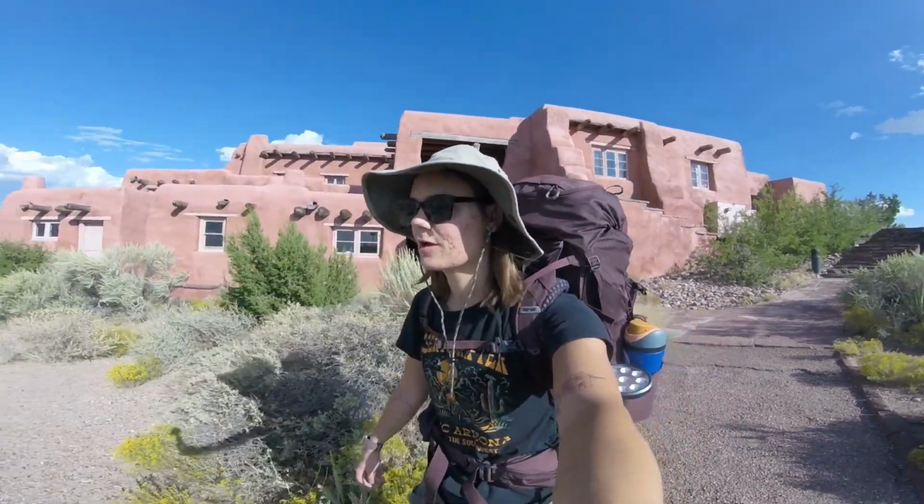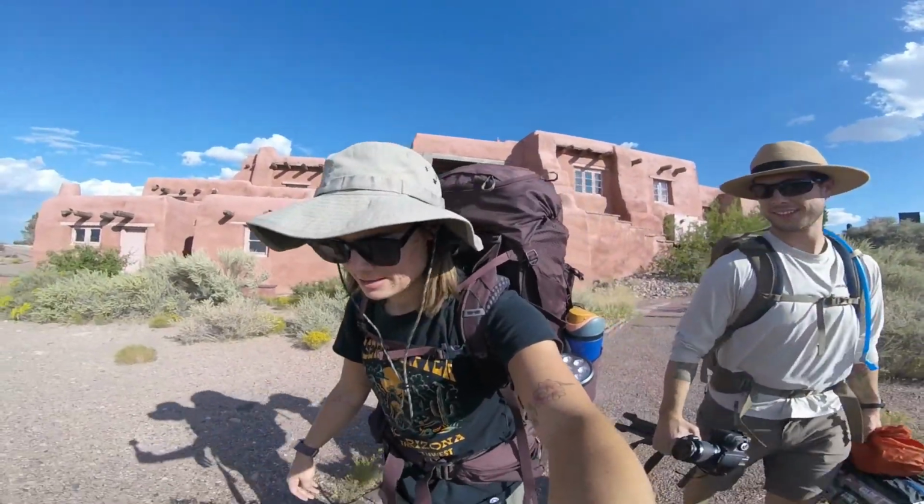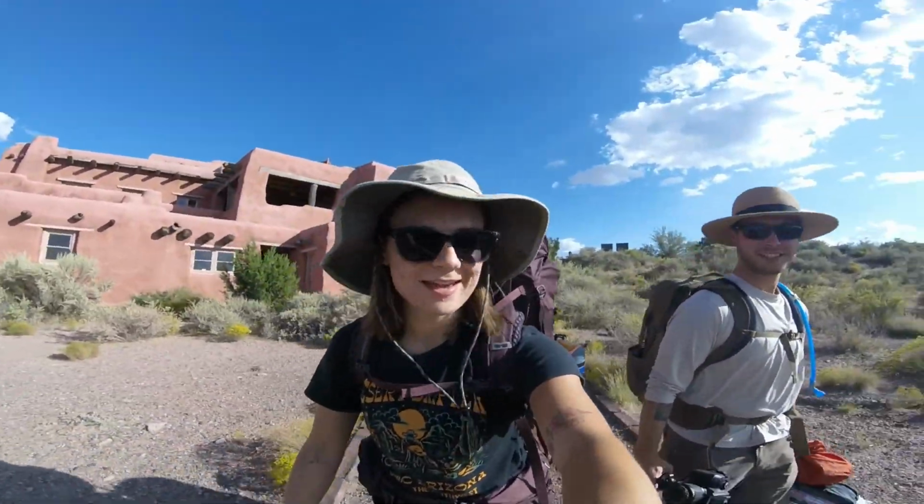This is the start of the trail. Dylan's got the other camera in the tent and I got my big backpack. It is hot today. Here we go.